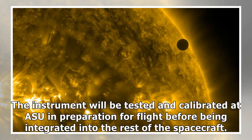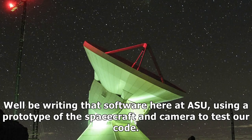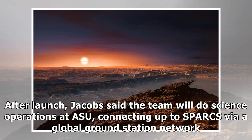The instrument will be tested and calibrated at ASU in preparation for flight before being integrated into the rest of the spacecraft. We'll have limited radio communications with SPARCS, so we plan to do quite a bit of data processing on board using the central computer, said Jacobs. I'll be writing that software here at ASU, using a prototype of the spacecraft and camera to test our code. After launch, Jacobs said the team will do science operations at ASU, connecting up to SPARCS via a global ground station network.